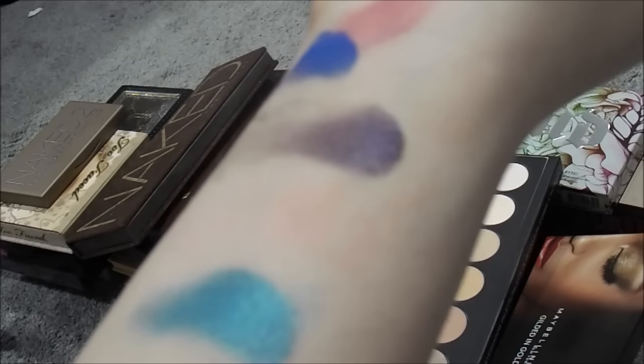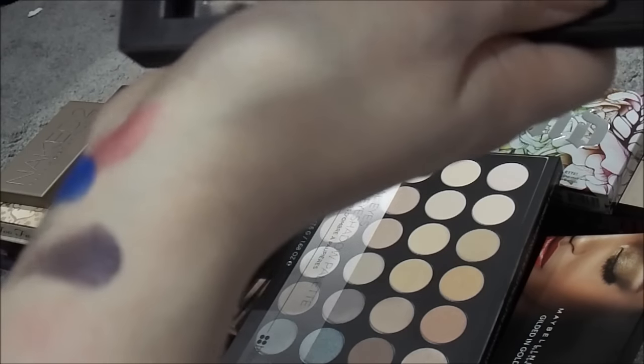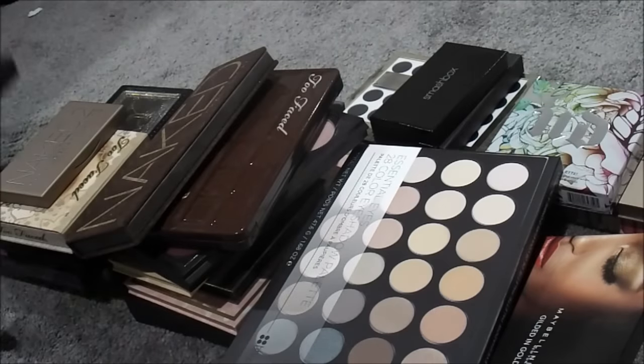I've seen. And it's just one of those palettes where I don't have to get rid of it, but I want someone else to enjoy it if I'm not going to. So that's the Vice one. This is going in the maybe pile. Like, I have to decide if I want to keep it or let someone else love it.